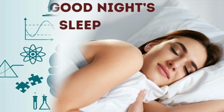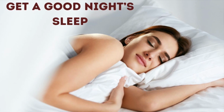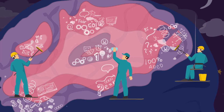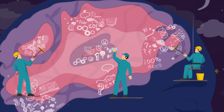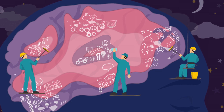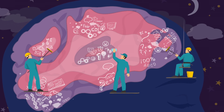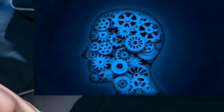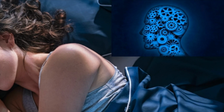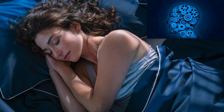Fourth, get a good night's sleep. Sleep plays a vital role in memory encoding and processing. Although its exact role in memory function is still being explored, most scientists agree sleep allows your brain to store and process new memories from the day. But it's not just new memories that sleep can help. Lack of sleep can also impact your ability to recall existing memories. To give your brain the rest it needs, try to get between 7 to 9 hours of sleep each night.